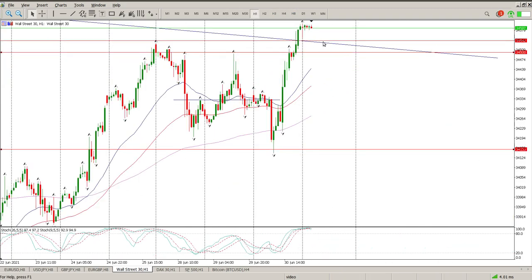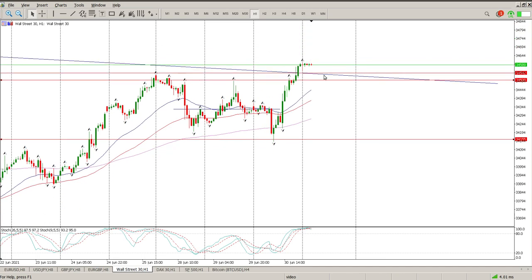If we can find support here at 34,500 and we can maintain support here, then I'd be looking for opportunities to buy into this, but with really tight stops. I'd want my stop as close to 34,500 as possible. So it'll have to be a pretty solid pullback and a pretty solid bar bouncing off that before I look at that. Look at my oscillators indicating no reason to be buying at this level.